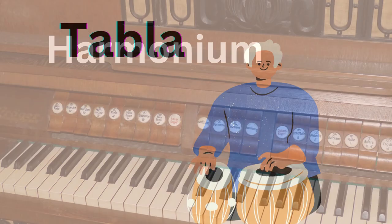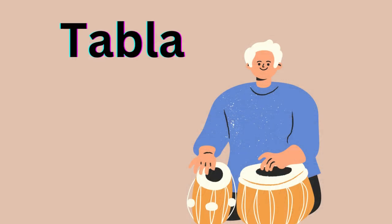Here comes the mesmerizing tabla, a pair of hand-played drums that form the backbone of Indian classical music. The tabla player's nimble fingers produce intricate rhythms that dazzle and captivate listeners.